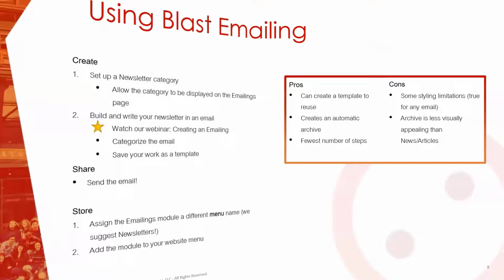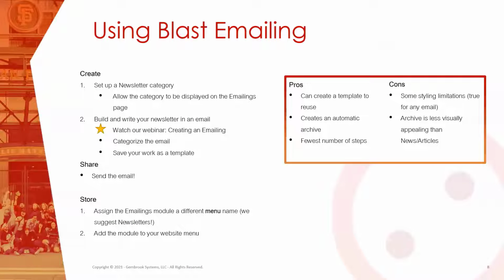So to cover what we've just talked about using blast emailing, the first step is setting up that newsletter category, and you want to make sure that you're allowing that category to be displayed on that emailings page, or that you're noting individual emails as you send them out to display on that emailing page. We encourage you to watch our webinar, Creating and Emailing. It's available on our YouTube channel. You'll, of course, categorize the email using that fresh category that you just created and then send your email.